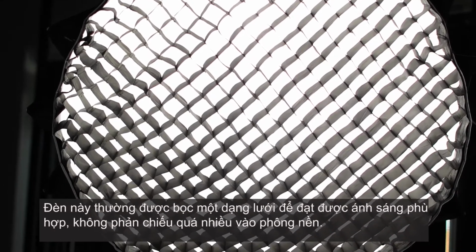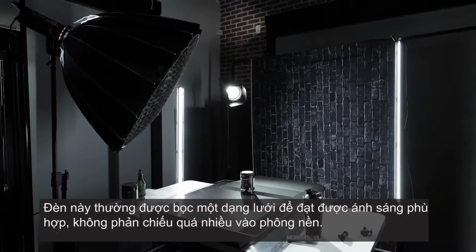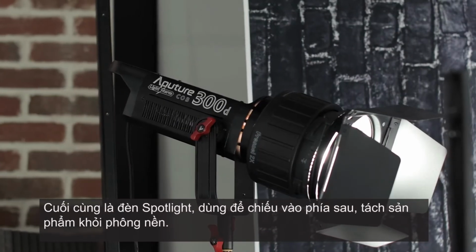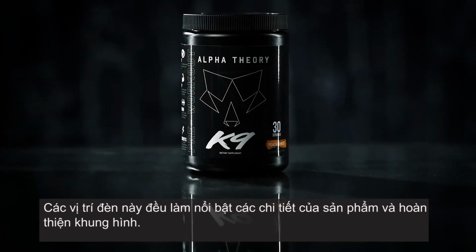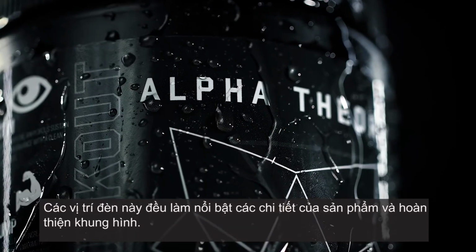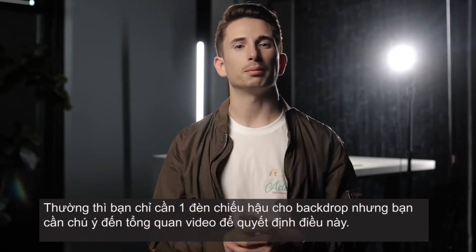I also threw on a honeycomb grid so the light would be a bit more isolated directly on the product and not bleed too much onto the backdrop. Lastly, we set up a spotlight that could shine directly onto the back of the bottle and kind of separate it from the backdrop. This adds a nice rim to the edges of the bottle and the lid and really completes the setup.